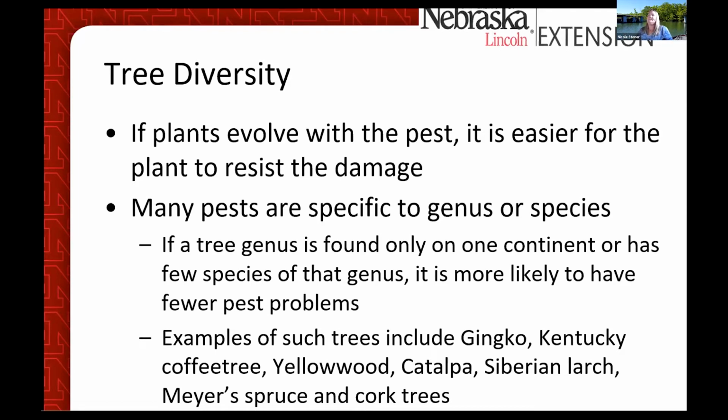So that's where more of the problems happen. And your pests are going to be specific to a genus or a species, really. So if a tree genus is found on only one continent or doesn't have very many species, it's likely to have fewer pest problems. So that's why trees like ginkgo, Kentucky coffee tree, yellowwood, catalpa, Siberian larch, these kinds of trees are going to have a lot less problems. I remember when I saw John Ball talk on tree diversity at an arborist convention, he was talking ginkgo. It's a great tree because there's no other species of ginkgos, right? So it doesn't have a lot of pest problems because of that.